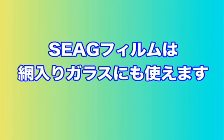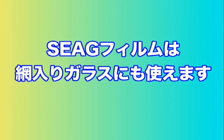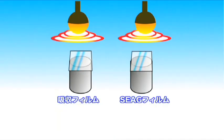Advantage 2. Compared with the bare glass, glass coating with absorptive film is more likely to occur hot tearing. On the contrary, there is almost no hot tearing occurs to SEAG film, and this makes SEAG film an ideal material for coating the screening glass. Then, let's check this characteristic of SEAG film by some experiments.